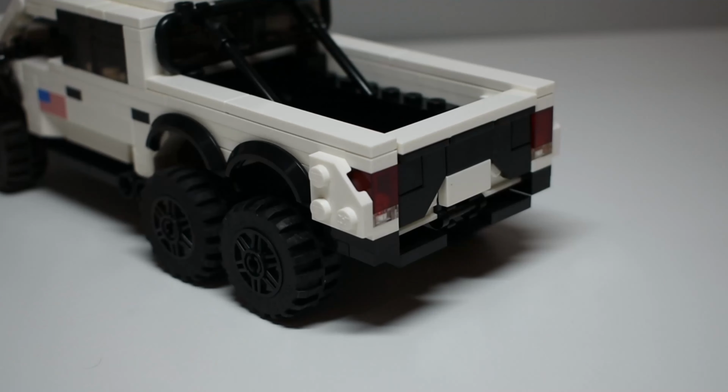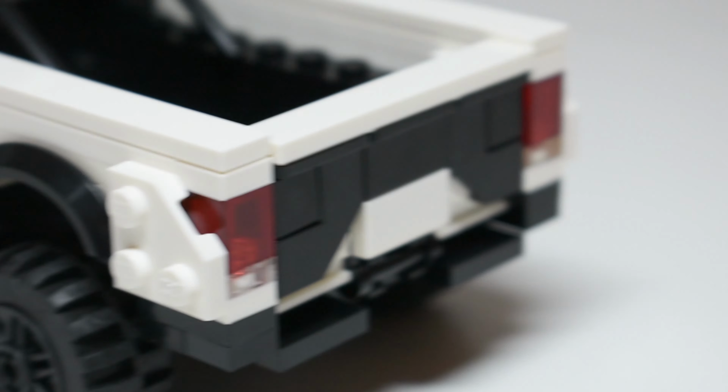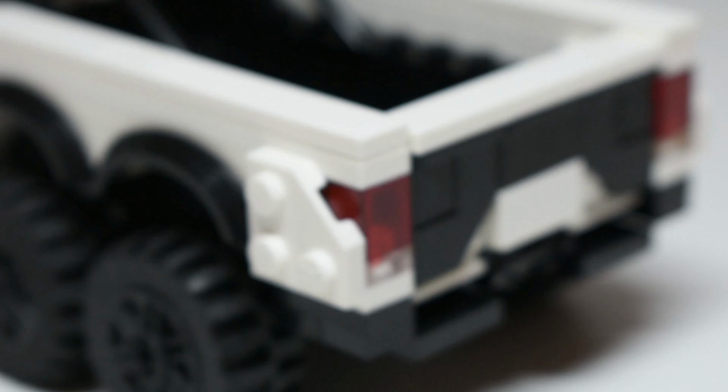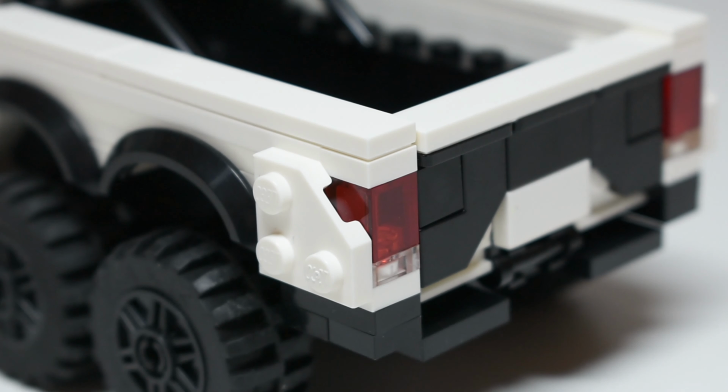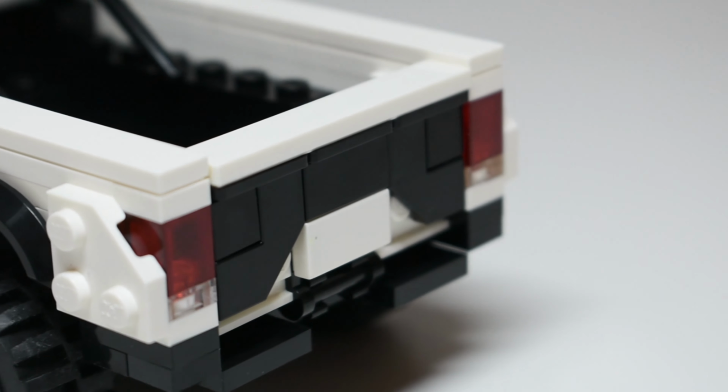Around the back, we have this Velociraptor bumper, which is different than the standard Raptor bumper, but this one is kind of a compromise, because if we made it exactly like the Hennessey bumper, then it would look kind of oversized. This one is a bit lower profile than the Hennessey bumper, but also looks pretty good. So that's it for the overview.